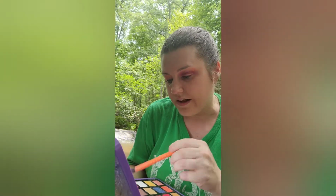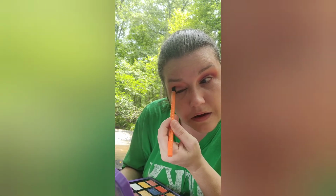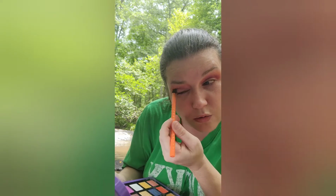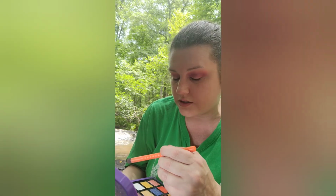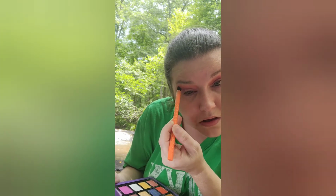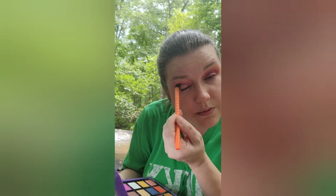And this palette is so nice. And I really like these brushes that I've been using. They're so soft. The LaRouche brushes are so soft. These are the Beauty Diva London ones. And I just kind of make circular motions towards the end and do the windshield wiper motion.